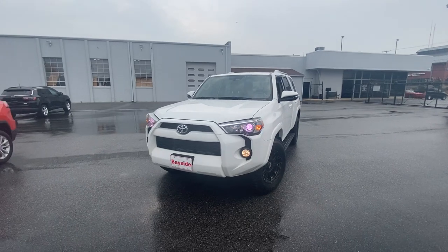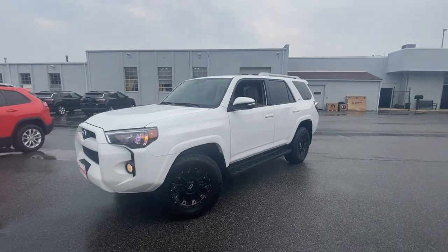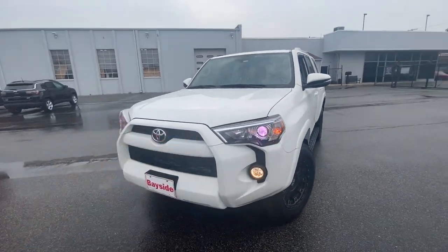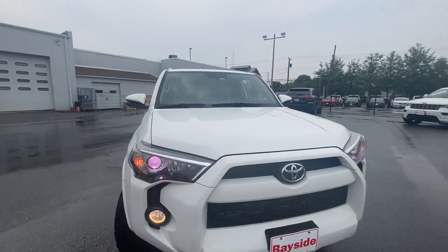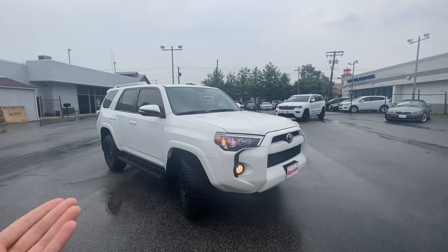For the trim levels of this generation, we're just going to go off the 16 model, the fifth generation 4Runner. There's lots, so bear with me here. SR5, base model. SR5 Premium, one step above this vehicle. And we have TRD Off-Road, and we have TRD Pro. We have the Limited, Nightshade. I really hope I'm not forgetting anything because I know a lot about these cars.